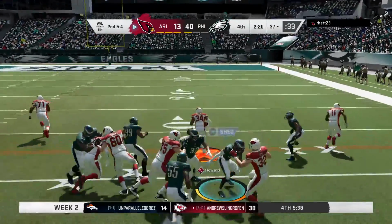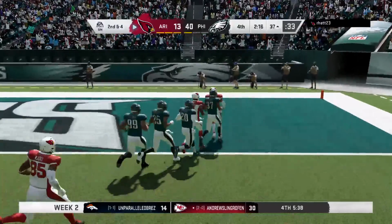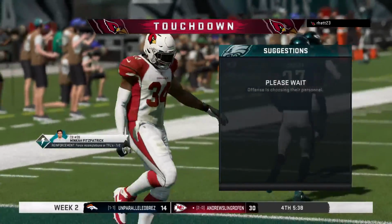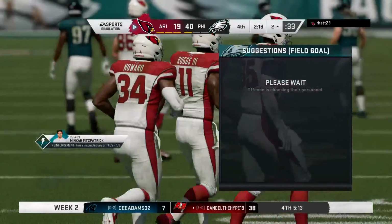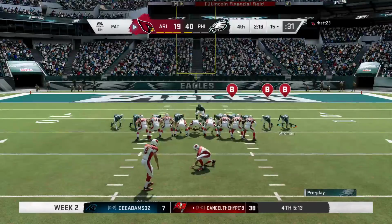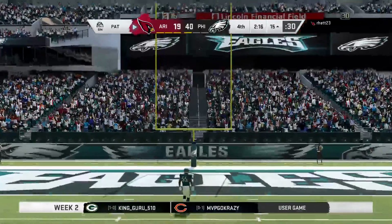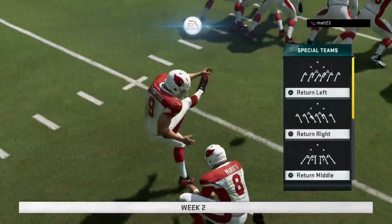On the give, running right is Howard. Oh, he's got some breathing room. And he'll take this one in for the Arizona touchdown. Jordan Howard, his 3rd touchdown now on the year. And the Cardinals get a bit closer. Extra point right down the middle. And that will get them one closer.